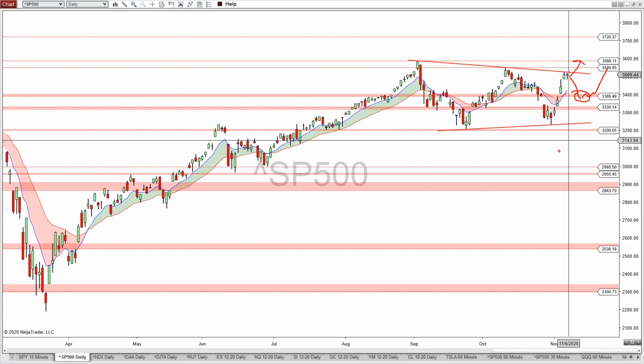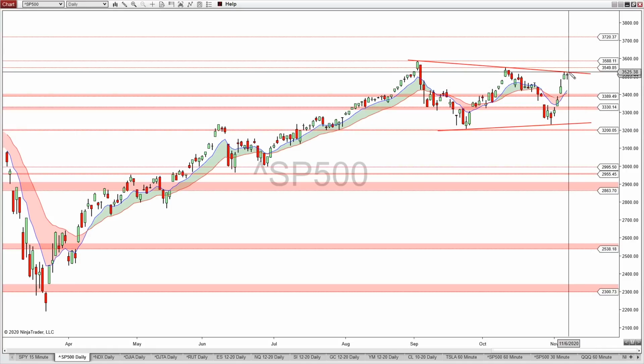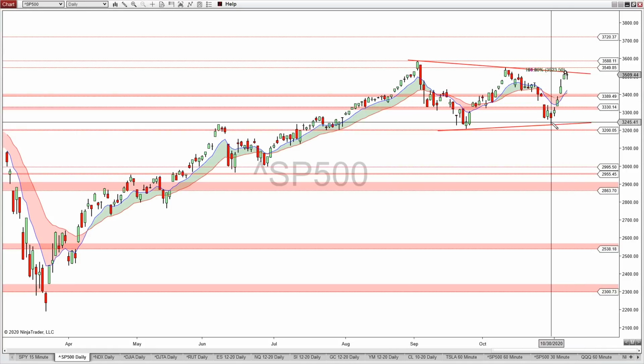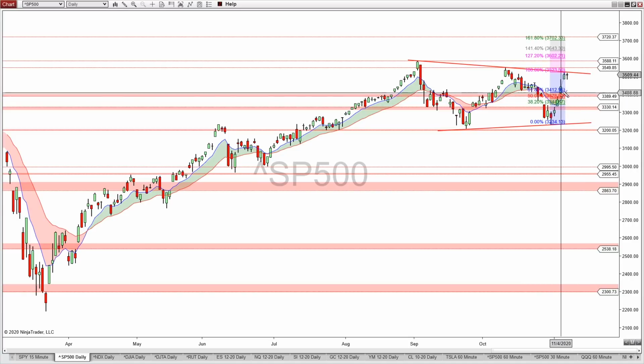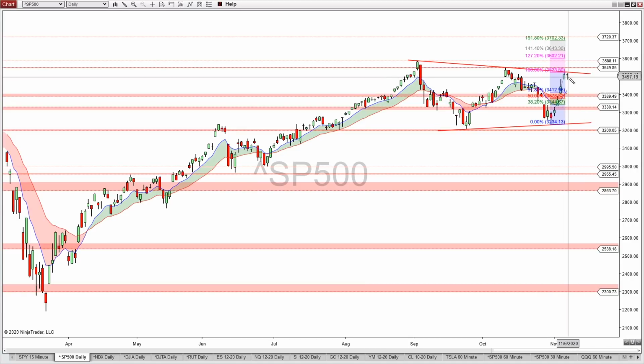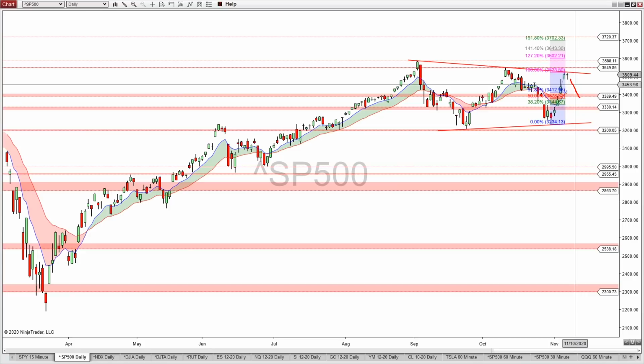The other thing is, if I put a Fibonacci retracement on here using last week's swing, we could see that there could be a pullback somewhere around 50% at 38.78, which coincides with this gap here. So we could see a little bit of a pullback to the 50% before we see this S&P 500 resume its upward move to test the all-time high and possibly put in a new all-time high before the end of the year.